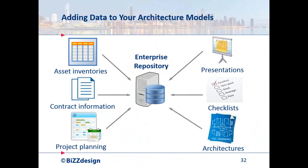You have this enterprise repository in the center. That's where you link the data together based on, say, this model-based vision, using these architecture models to integrate the data and making sure that it's coherent. You create sort of a hub, a knowledge management hub, where data is linked and put into the architecture model, and then you can make all these kinds of analyses. So I've just listed some examples of where the data might come from.